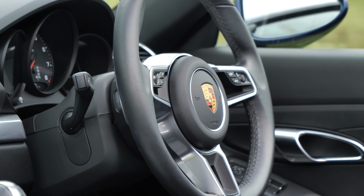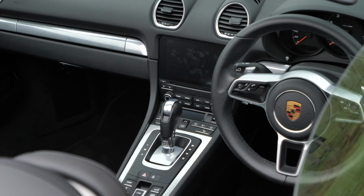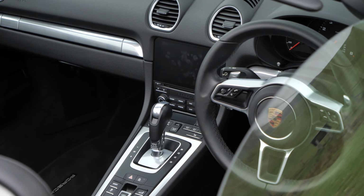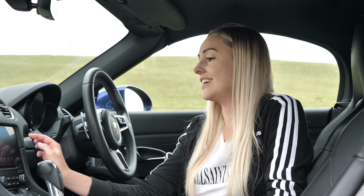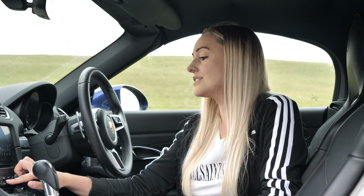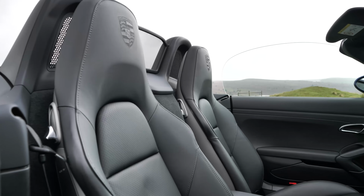The infotainment system in the Boxster is really good. It's very intuitive and really simple to use. This particular vehicle has got nav, and it's just a case of typing in your destination and away you go. It's also really simple to link to your phone. If you've got an iPhone or an Android, whatever, it's just really simple.